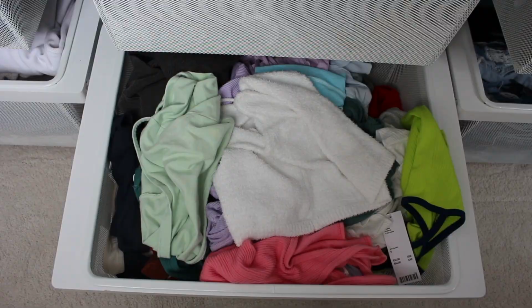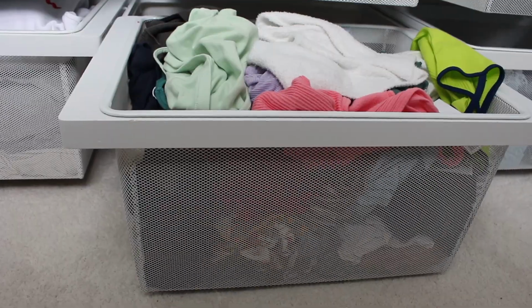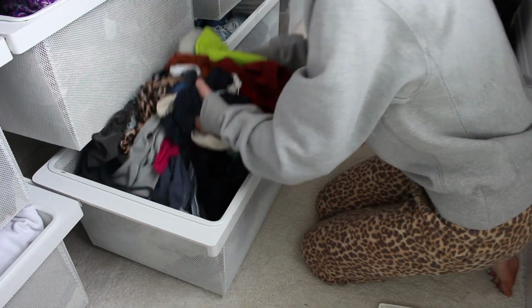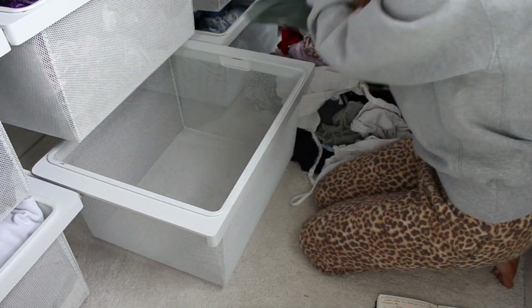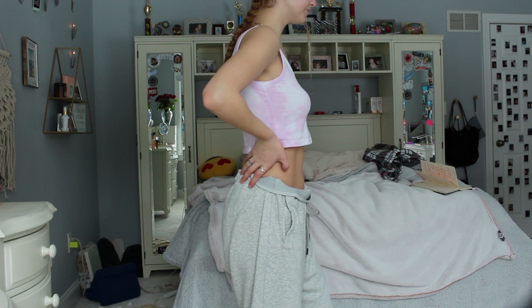So, I have a lot of crop tops, and they're all shoved in one drawer, so I tend to forget about a lot of them. I even have so many cute ones that I didn't even know that I had because they're all the way at the bottom. Therefore, a lot of them have never been worn before. So I'm gonna try on every single one of my crop tops and try to organize them in a better manner.